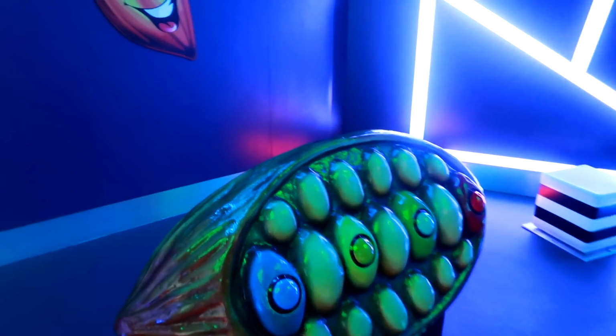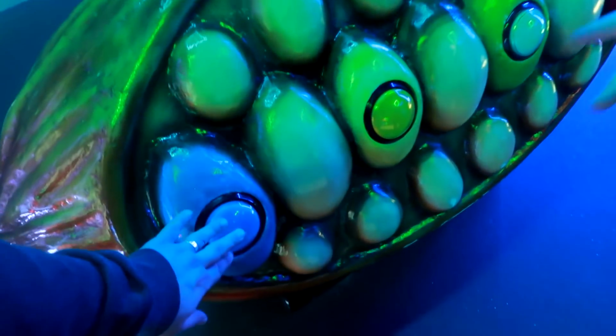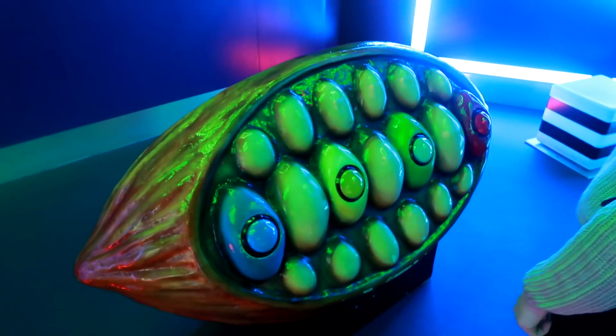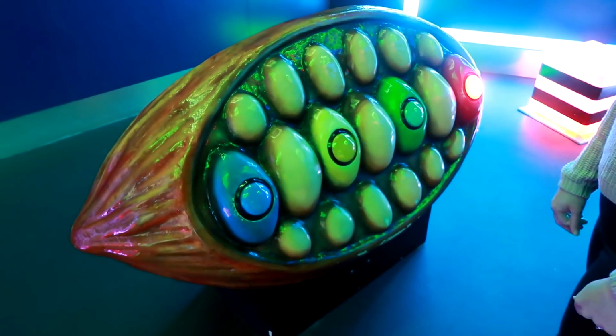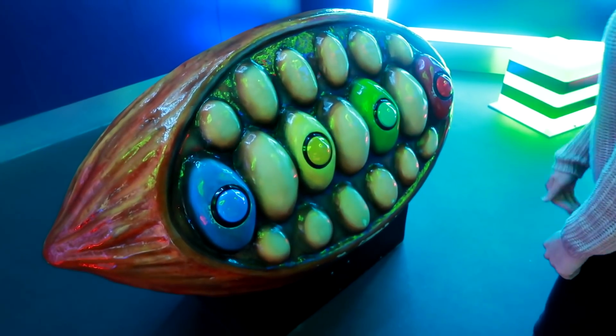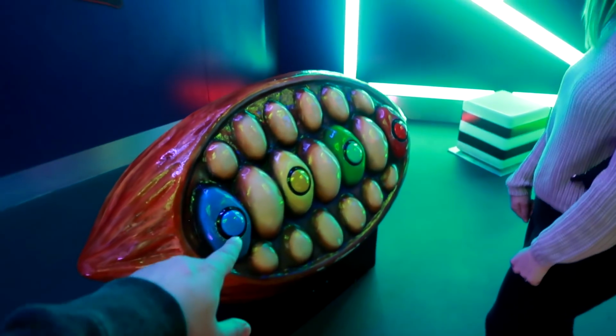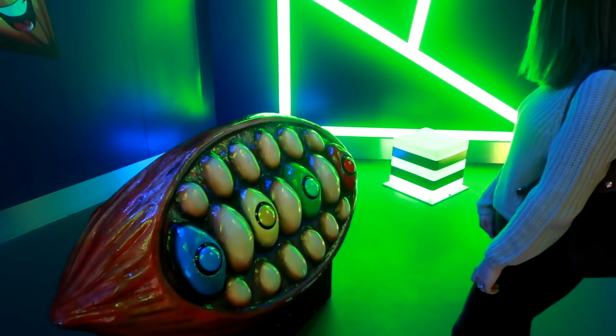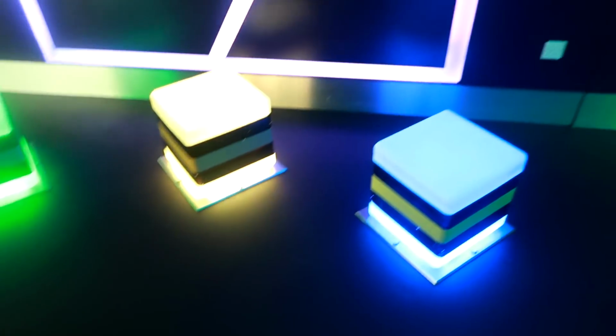Oh, what's this? Press any button to start. Have you done it? Wait, what? Yes, press any button to start. Yeah, it's just these. It's not the licorice. It's not the licorice all sorts. Is it? What? No, it's not the licorice all sorts.